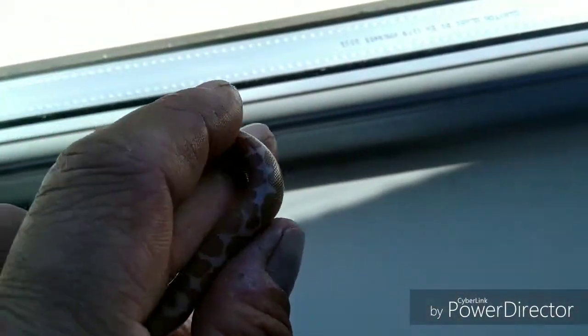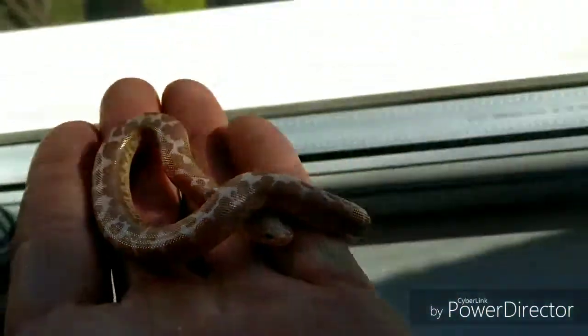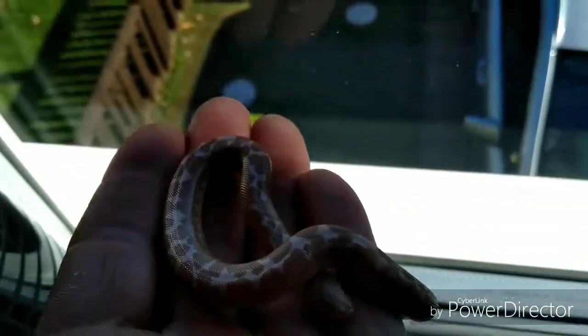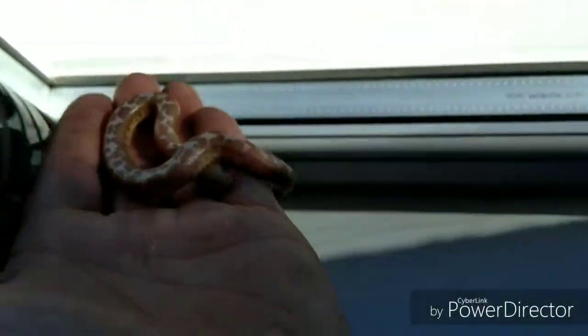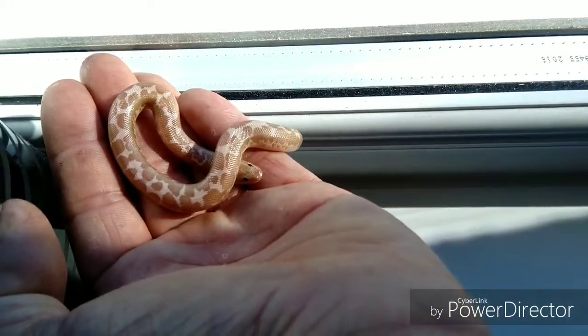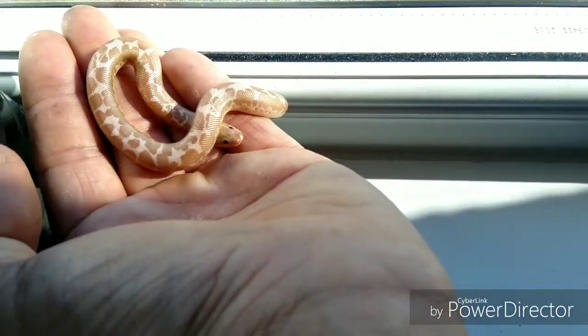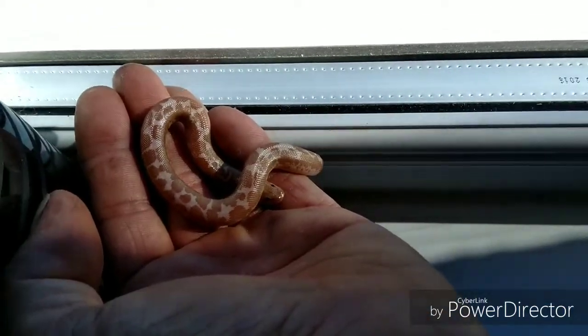Another absolutely gorgeous little one. Now, you can see with this one is very light. Looks quite dark, I'm running out of daylight. I'm trying to squidge him up the corners, get a bit of light. As you can see, very light, very sharp. Absolutely gorgeous example.